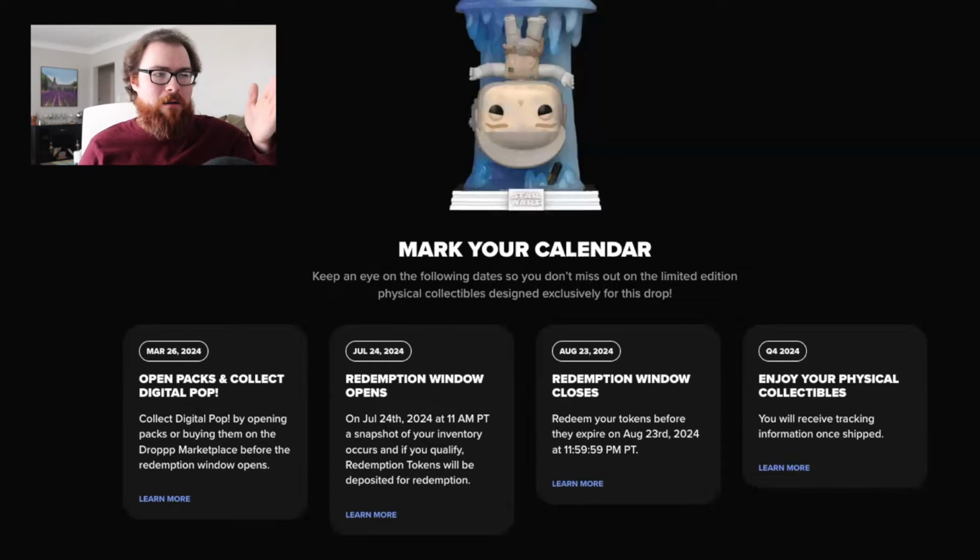You should have remembered August 23rd, the latest, before 11:59 p.m. PT. There's no estimated date besides being Q4 of 2024 of when your pops will arrive. I know people hate the process that this goes through where it's almost a 1-year process, but with the whole redemption process, they got to make sure how many of the redemption tokens actually get claimed, so that way they can make that exact number of what gets claimed instead of making the number previously and then having to actually physically destroy the Funko Pops.